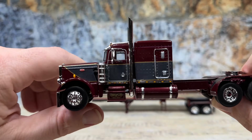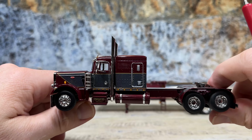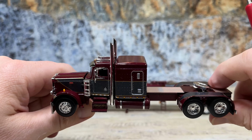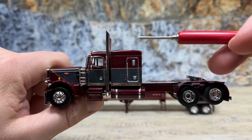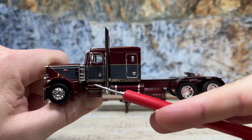The cab, now, 359s are beautiful trucks, but I've never really liked this tooling because the front fenders are just a little too wide, and I'll show you here in a minute. You've got the dark purple, you've got the gray, and then you've got the gold pinstriping.